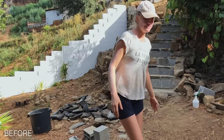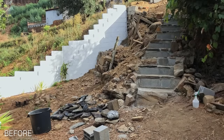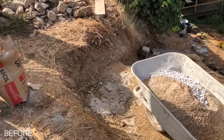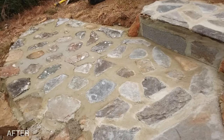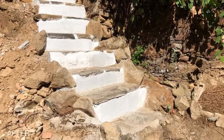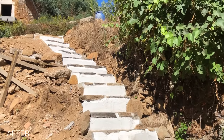Downstairs! I'm so glad. They look super happy now. But it's gonna be even more nice when they have like a natural tone. I'm so glad about these stairs. They really improve the cabin life immensely.